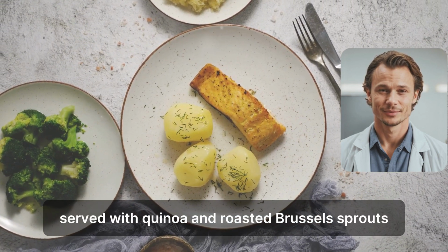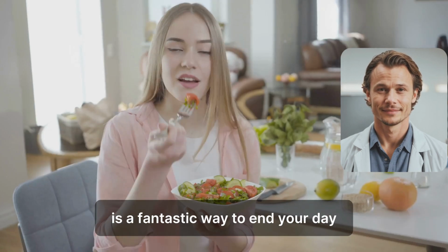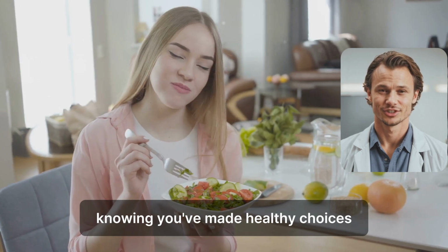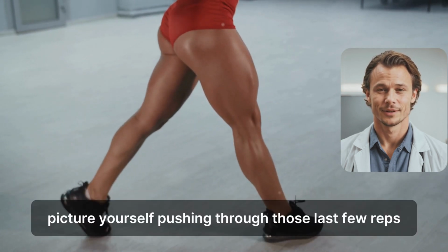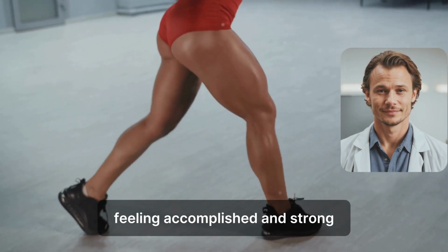Baked cod served with quinoa and roasted Brussels sprouts is a fantastic way to end your day. Imagine sitting down to this nutritious dinner, knowing you've made healthy choices. Focus on lower body strength with weightlifting today. Picture yourself pushing through those last few reps, feeling accomplished and strong.